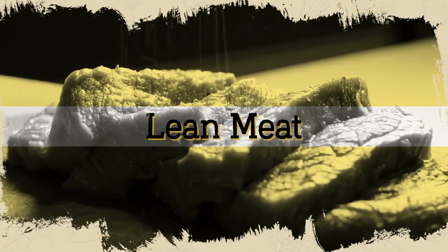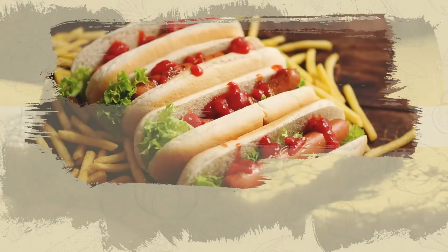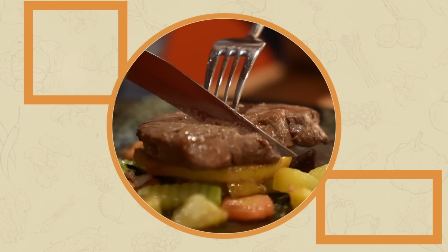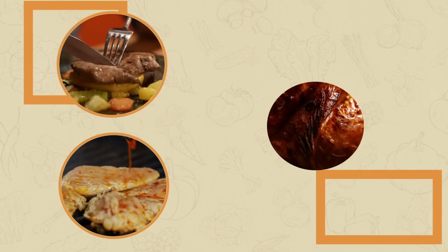Last but not least, have lean meat. Hot dogs are delicious, but if it's your daily meal, then you need to cut down on them. Instead, go for leaner cuts, chicken breast, or turkey.